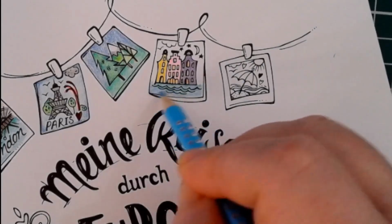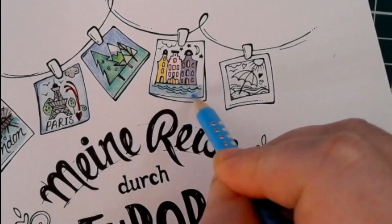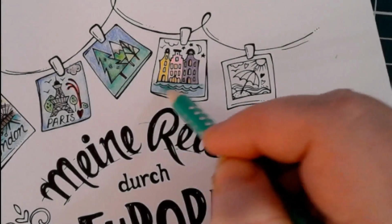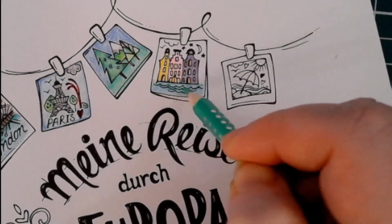The pictures in this book, they're really, really sweet. The little tiny pictures are fantastic for doing things like this, where you have like 20 minutes to an hour to color.